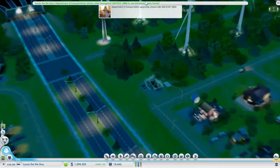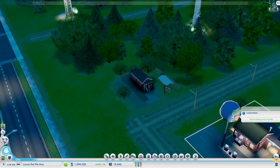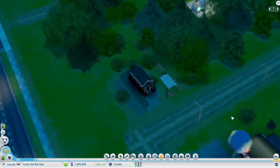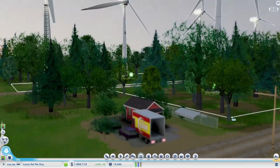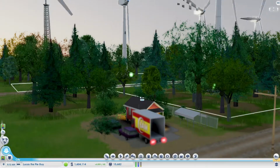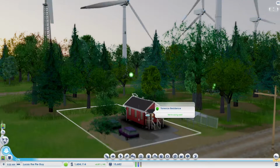What's this? Someone's building a house! Dude, congratulations. It's for sale. Who's gonna buy it? For sale. Never mind all the wind power. Hey, someone bought it! The Torrance Residence.